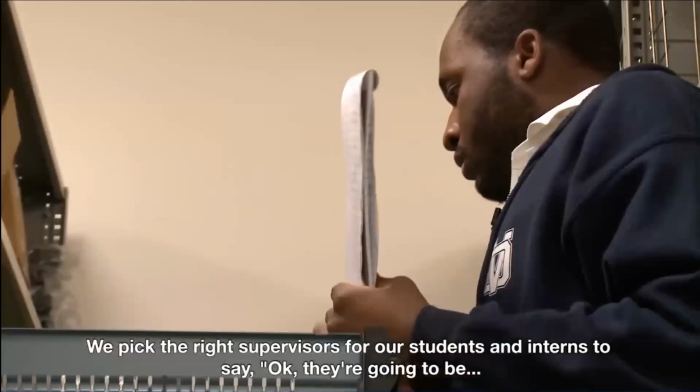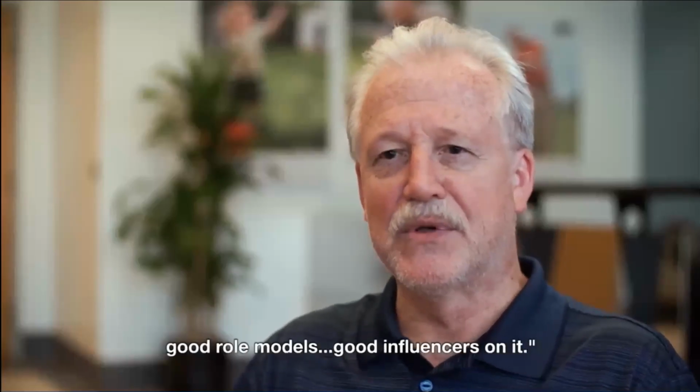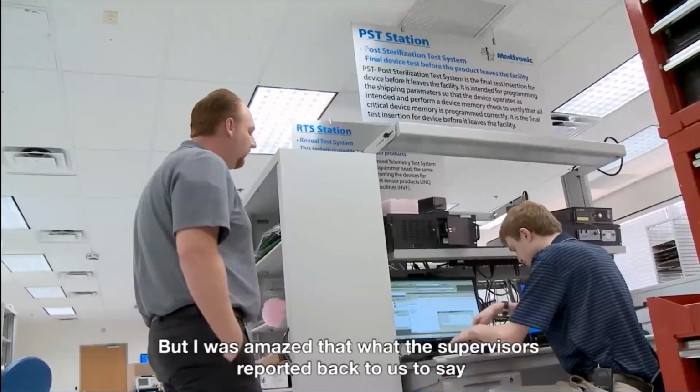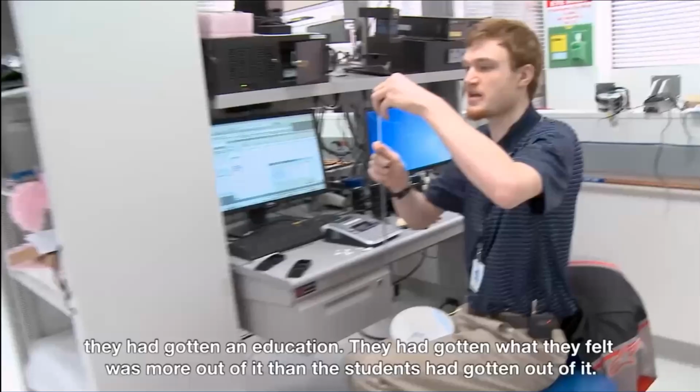We pick the right supervisors for our students and interns to say, okay, they're going to be good role models, good influencers. But I was amazed at what the supervisors reported back to us. They had gotten an education. They felt they had gotten more out of it than the students had gotten out of it.